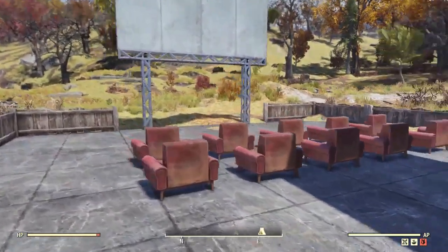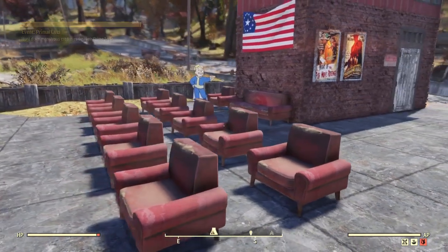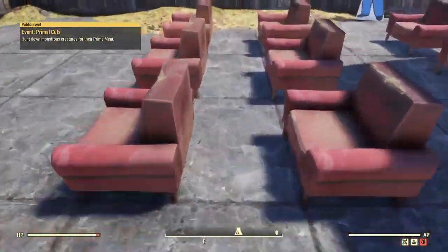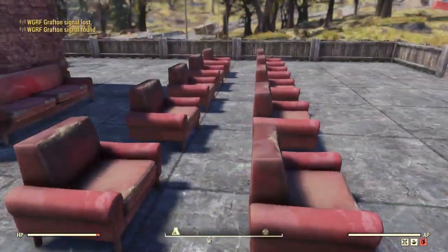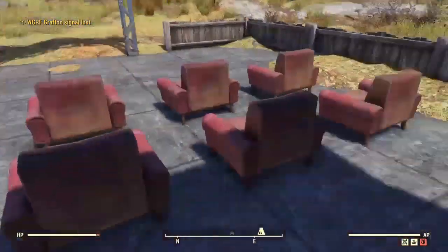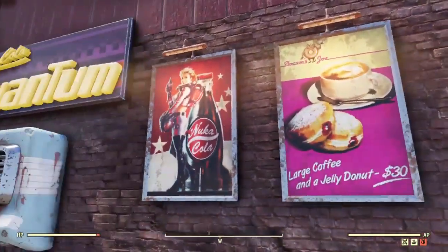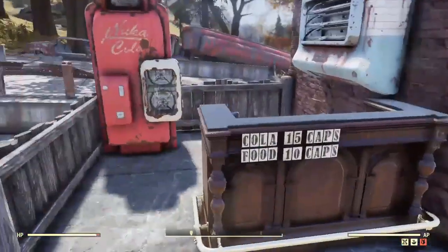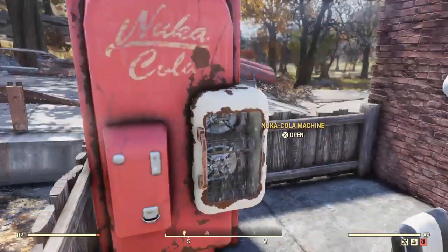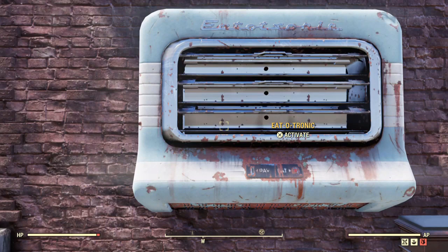But yeah, two rows of seats, and then the row at the back. We've got the two posters that will be showing. We've got the Western poster, which is my favourite poster because it reminds me of Clint Eastwood movies. And there's even room to walk down here. I like the fact that I did that, because if you've ever been in a real cinema, there isn't enough room to fart out the alphabet. And of course, around the side we have the concession stand, and you can get donuts and Nuka-Cola. Cola, 15 caps. Food, 10 caps. If you've ever been to a cinema recently, prices are well over the top and completely extortionate. But there we go.